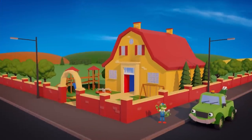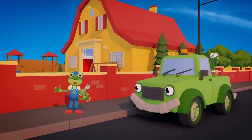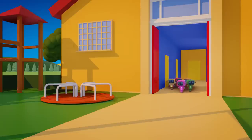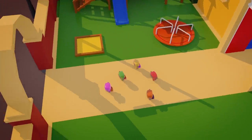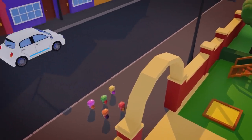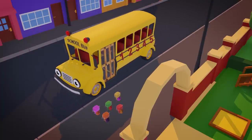Hello everyone! Tilly and I have been doing some repairs here at the school, and now it's time to head back to the garage. The mini mechanicals have finished school for the day too. They're waiting for Sammy the School Bus to take them home. Here's Sammy now. Hello, Sammy.